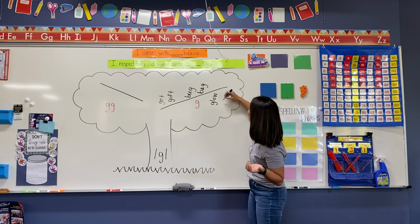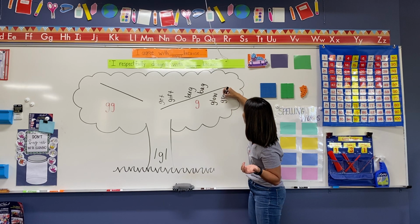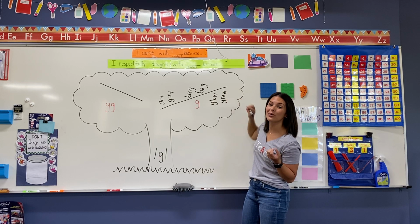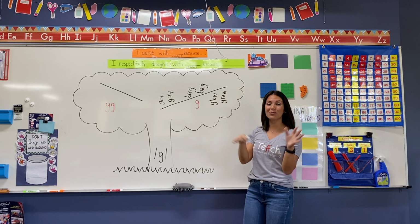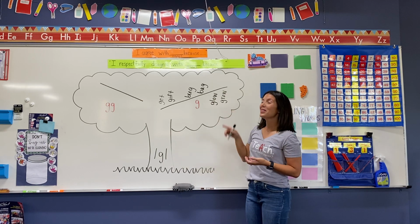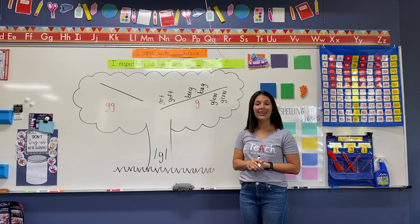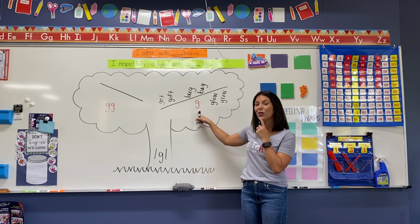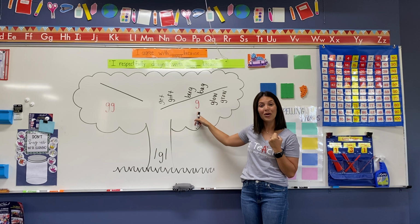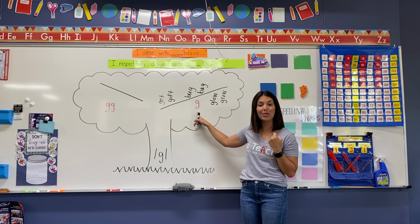Glow or grow, you have that consonant after G. So it's going to be 1G because what comes after it is a consonant. So you know it's a cluster. So that is when we spell the sound G with one G. Again, remember, it's a long branch, so it's the most common form.